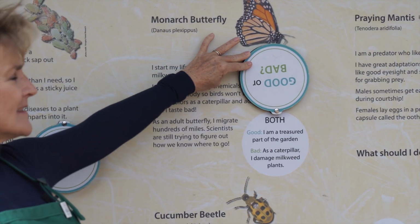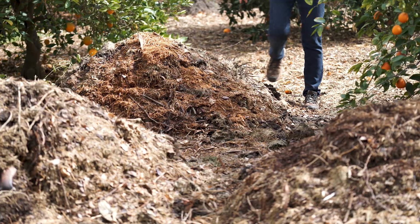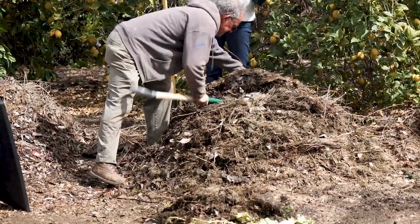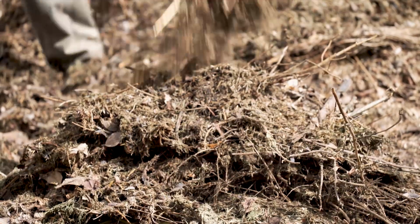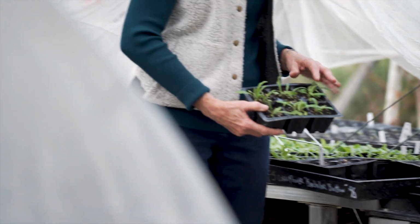Well, it depends. The garden you see here is actually a place that Master Gardeners come and can learn how to do some hands-on gardening. I'm making my own soil for my garden, and it's so rich and so good for it. We teach about fruit tree pruning and sustainable practices.